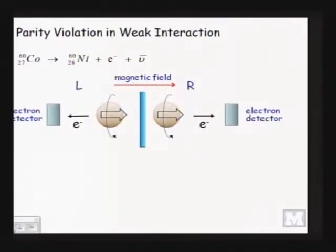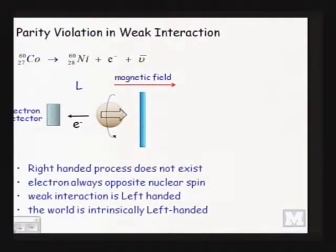The picture of it would be like this. Here was what we expected in a world where you can't tell the difference between right and left. The number of decays with a right-handed thread, with right-handed helicity, would be equal to the number of decays with a left-handed thread. In fact, the right-handed one doesn't exist. This weak interaction is completely left-handed in the sense in which I've described it here.